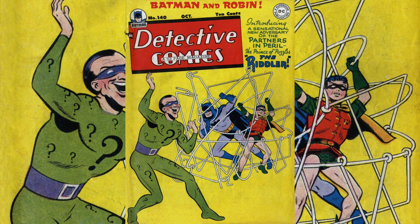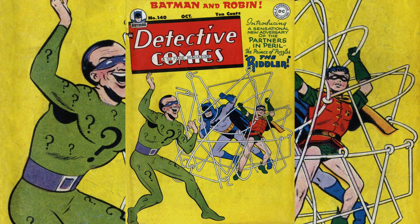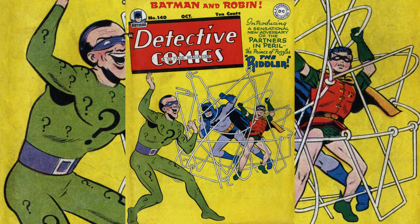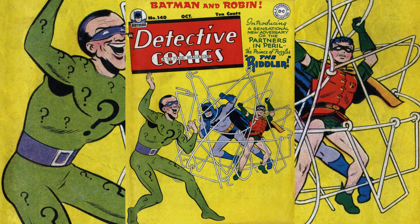And I also looked up Detective Comics issue number 140, the first Riddler, a book that I would love to add to the collection. Again, missing data there as well. So again, this notion that golden age books and early silver age books don't lose value. Again, I don't know if that's true.